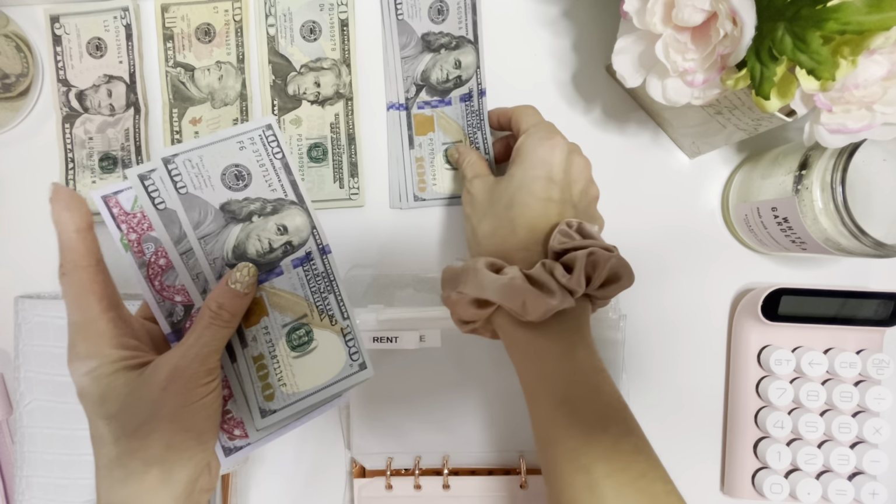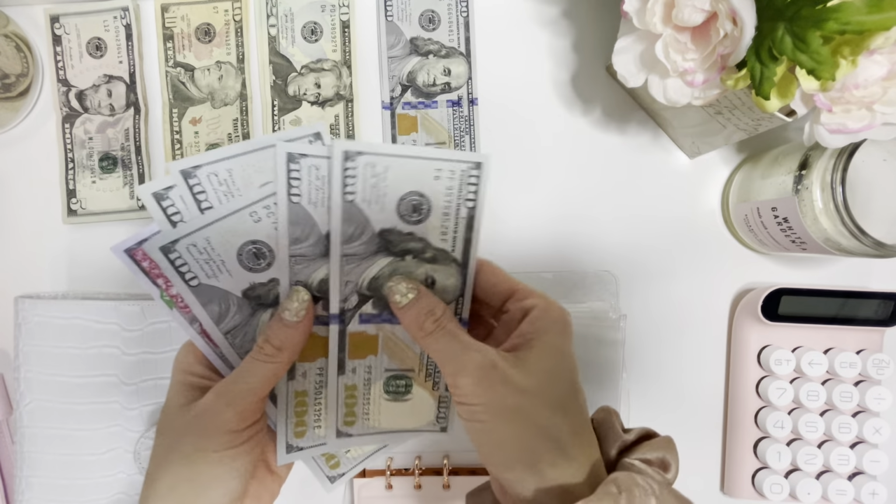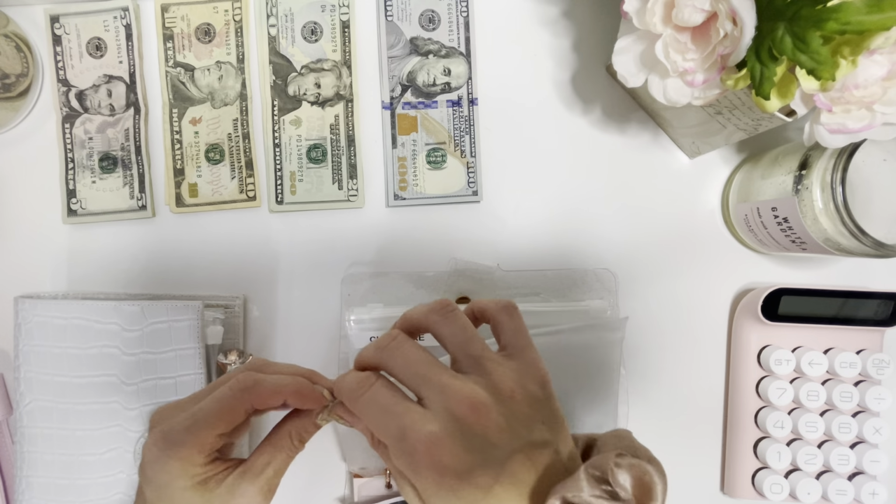So that will be 1, 2, 3, 4, 5, and 1,000. So that 1,000 is already in the bank, ready to go.